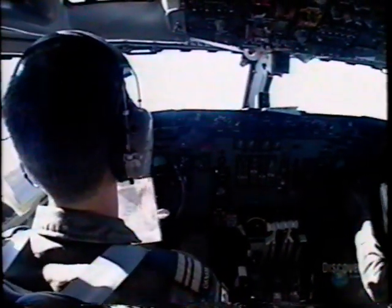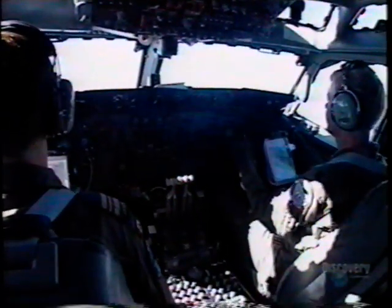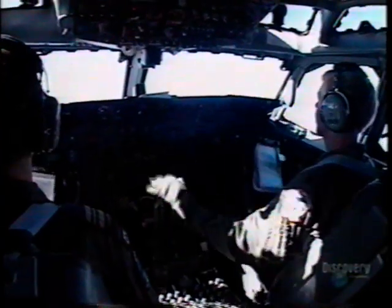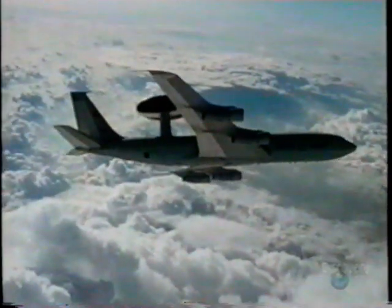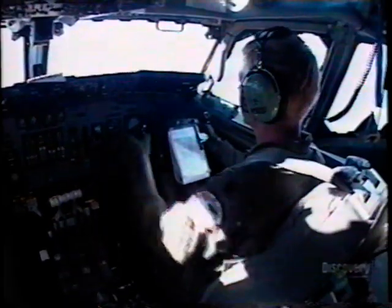Okay. Dave Mulcair has been ordered to extend the mission. He's been on station now for 8 hours, and the E-3A is running short of fuel. He pulls out of orbit and sets a course to rendezvous with the KC-135 tanker. Air-to-air refueling sets the adrenaline pumping. Under the best of conditions, it's a dangerous business.